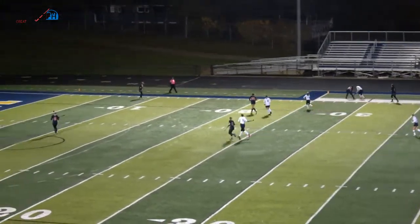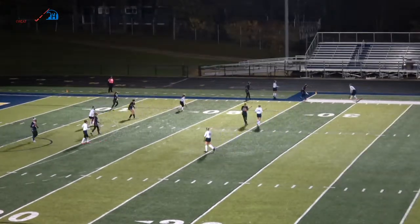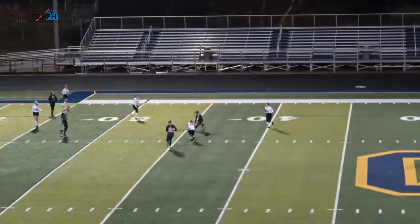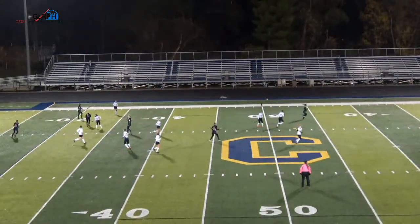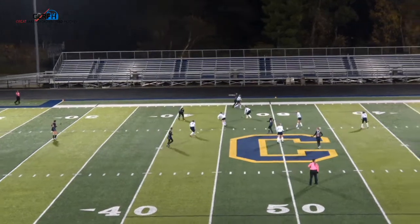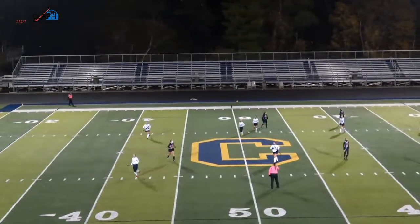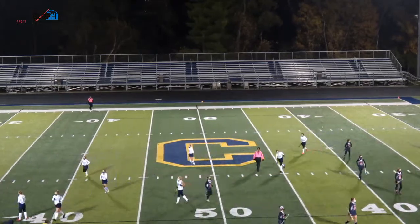So let's see. I guess the difference is they got numbers up, Liggett going on, and it's hard for Chelsea to get numbers up because they drop everybody back on D. There's that one-touch play from the Scarlet Knights again that's been so successful for them. And that's the quarter. End of the third quarter. So 2-1 at the end of the third quarter. Very exciting.